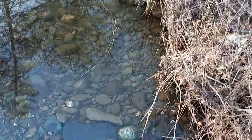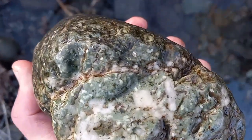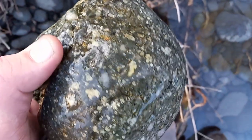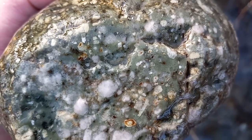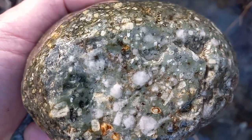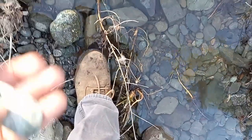Couple little mystery stones, maybe even 3. Here's another one of these. Don't know what that material is. It always has like an outside crust on it, and look at it, some bizarre stuff going on there. It's like a galaxy stone that has all kinds of other things going on with it. And this nice blue.